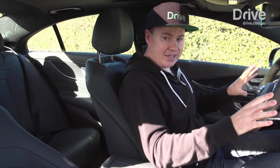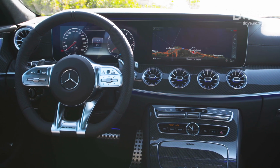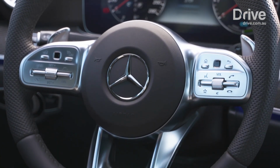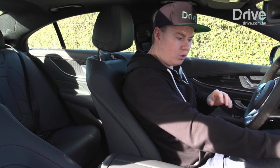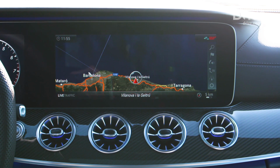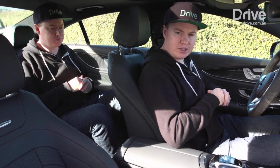Although there is a lot of E-Class about it, particularly the big digital dashboard, there are some AMG touches to make it feel a bit different, like this thick rimmed wheel and some carbon fibre inlays. And they also have, as a cool little touch, these turbine style aircon vents that glow red or blue, depending on whether you're putting the temperature up or down, which is a nice neat little trick.